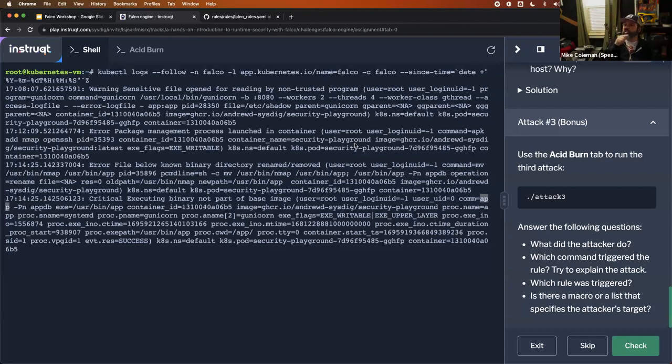So if I was to add a new file, that file would be in the uppermost layer because it's not in... maybe he has attended the workshop. Because it's in the uppermost layer, we know that it wasn't part of the base image. And if you look at the exe flags here, I'm going to close the chat. It tells us that it was executed from the upper layer.